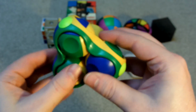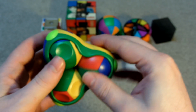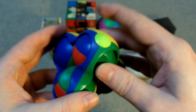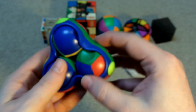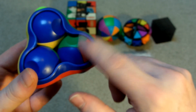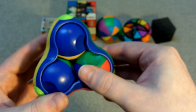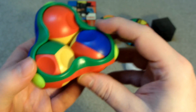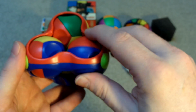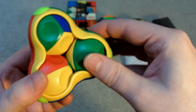So let's see. Yeah, so it's like the balls kind of move weird, like they won't move in certain directions. So I can't seem to move this one to bring the blue to there. I'm going to try and show you a solved face, but it won't move for some reason. I don't really know exactly how this puzzle works. But yeah, you've got these indentations, so you can put your fingers on them to move the balls.